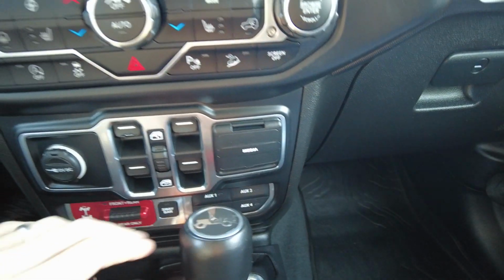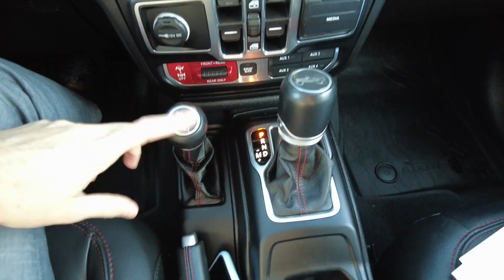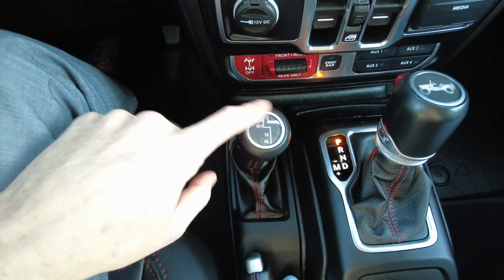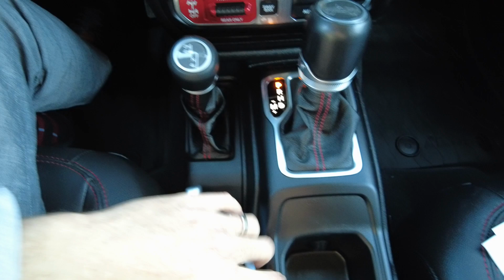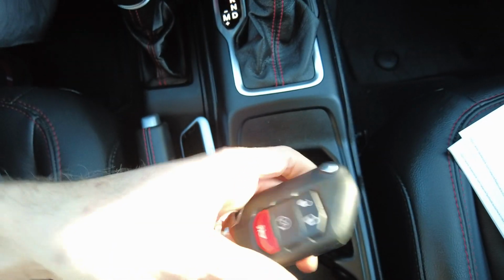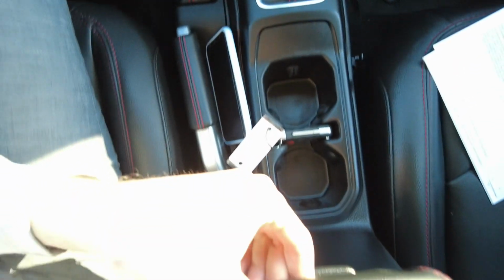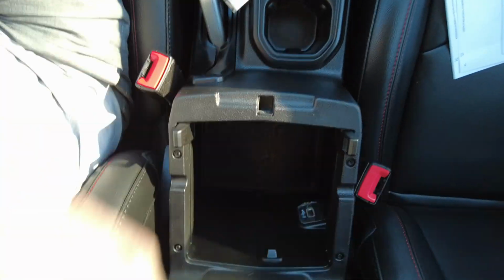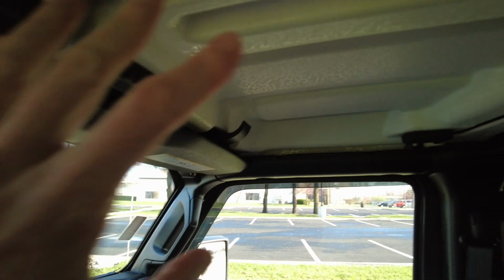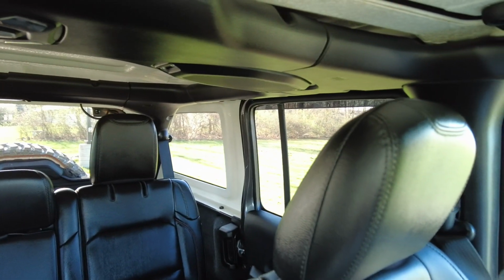You still have the media center, power windows, and 12-volt power. 8-speed automatic transmission. This does have the 3.6-liter V6 in it as well. And then you've got your transfer case here. I always like to put my phone there in the Wrangler, spot for the key. On the key, you do have lock, unlock, keyless entry, and panic, and remote start. USB power down there. Here's your T-top, so this will come off, then the one above my head will come off as well. So, really nice Wrangler.